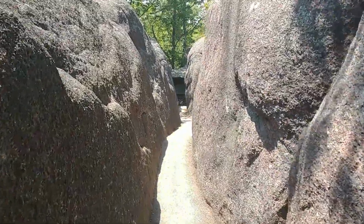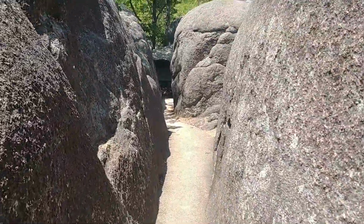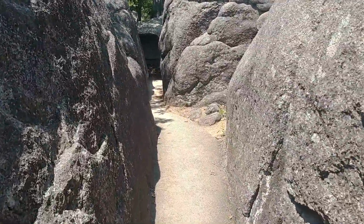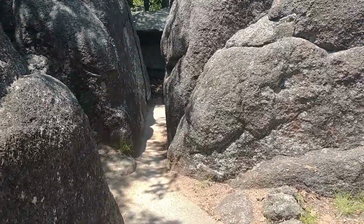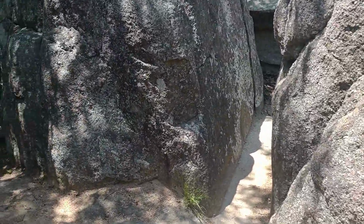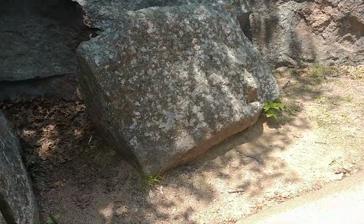All right, we are in Fat Man Squeeze right now. I don't even have to suck it in, so I guess I don't have to work out this summer. All right, let's push my luck. Oh, I have to suck it in on that one.